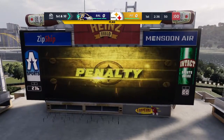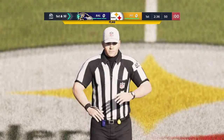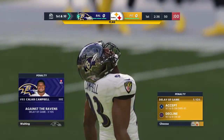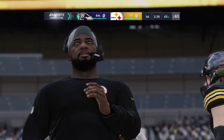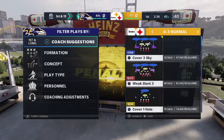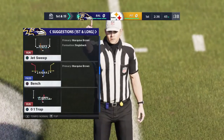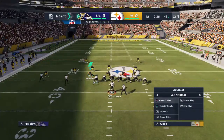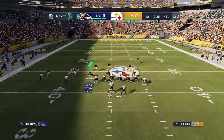Now problems right out of the gate. We're going to get a delay. Delay of game, offense. And that'll be accepted, of course, and that moves him back 5. Still first down. So a little bit of a stiffer challenge now. 1st and 15 following the delay of game.